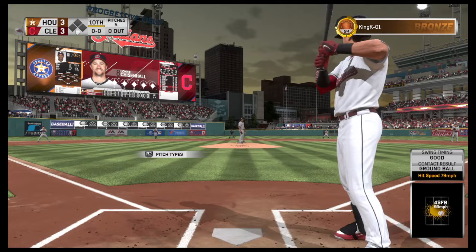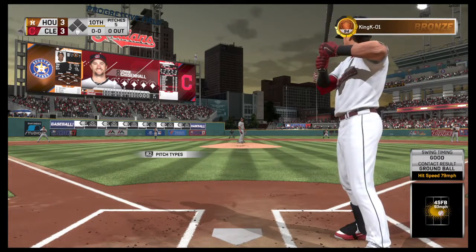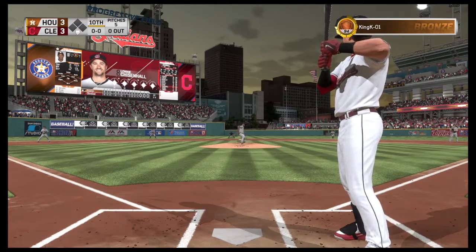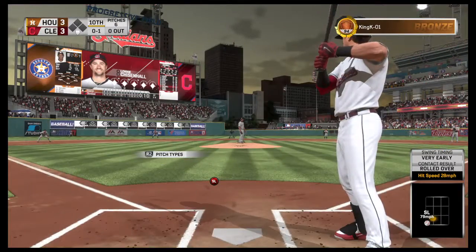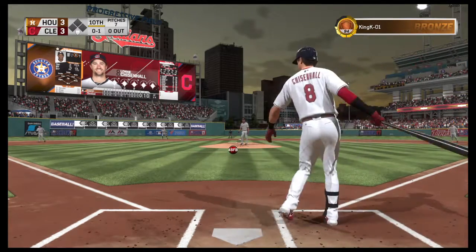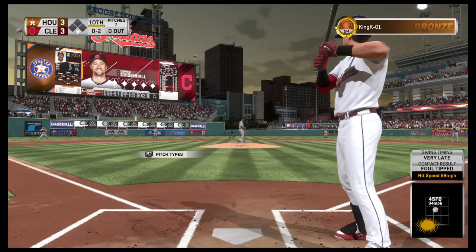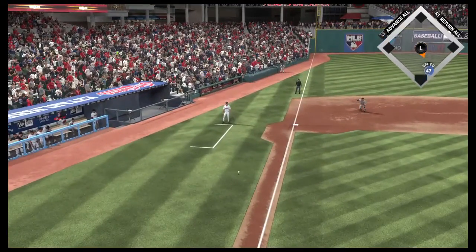Lonnie Chisenhall will stand in. Now the Astros have somebody up in the bullpen as a right-hander has started to warm up out there. Slow bouncer to the right side. That rolls foul for strike 1. He's ready. Here's the 0-1. Another one fouled off, and he's quickly behind 0-2. Nothing in 2 count, and the pitch. Chop foul over towards the coaching box.